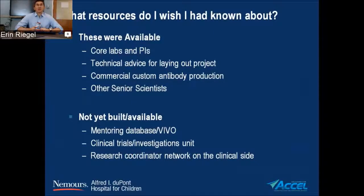And there are other senior scientists in our institutions who are doing work like this, and it really would have been good to have reached out to them sooner rather than later. And so that's just a tip for others. When I started, there wasn't as much of a mentoring database or things like VIVO that were ready for folks or fully built. And so that would be something that, as they've come online, is great for other investigators to think about.